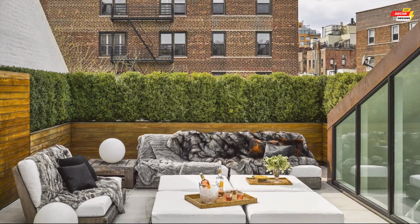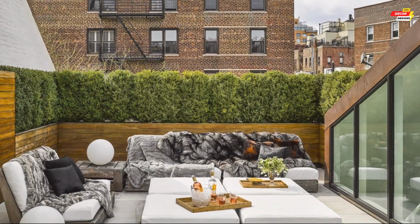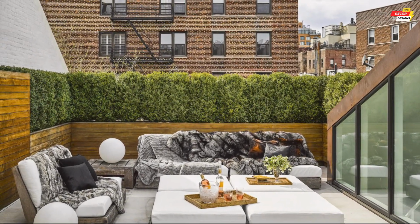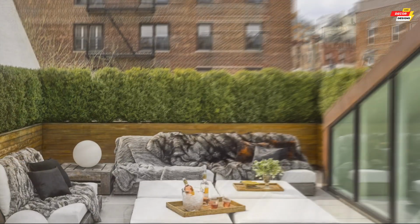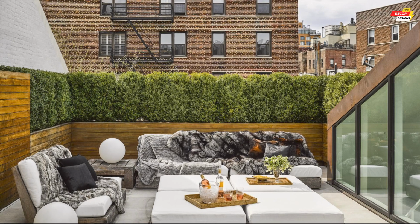Large spherical outdoor lights add a whimsical touch, while the city skyline in the background reminds you of the unique setting. This patio is a perfect example of how to create a sophisticated and cozy outdoor living space even in an urban environment.